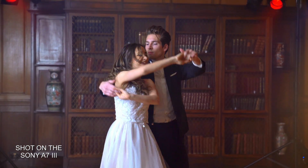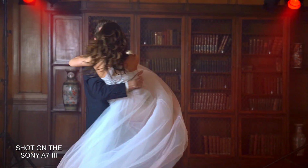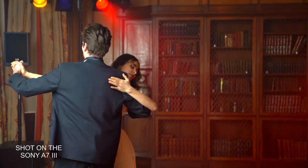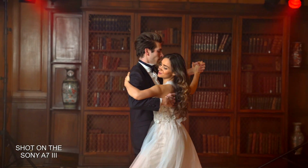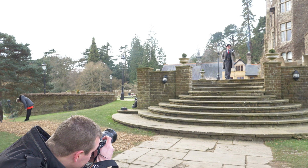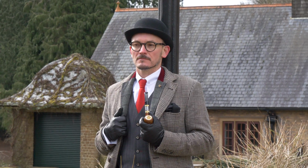Internally you can record up to 4K at 100 megabits per second, with full pixel readout meaning the A7 Mark III oversamples while shooting, giving you the full frame shot without cropping. Slow motion in Full HD is up to 100 frames per second and is also recorded internally. For anyone wanting to colour grade in post, the Mark III has S-Log3 as standard, or to save time on editing you can also shoot in hybrid log gamma for an instantaneous HDR workflow.